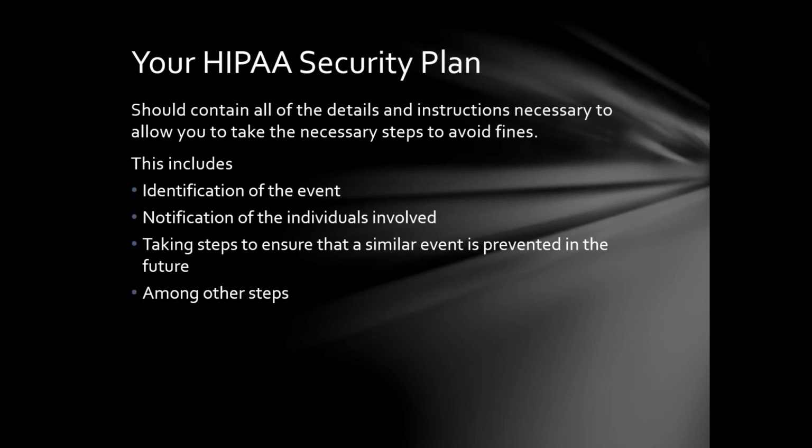Your HIPAA security plan has a very important aspect to it that I touched on before, which is the security incident response. Now, you have 30 days from a HIPAA event to properly respond to avoid the fine. That includes you have to identify what happened. You have to go through the breach notification process I mentioned. You have to figure out what you can do to make sure it does not happen again and implement those changes to minimize the chance of it happening again. This has to be properly and thoroughly documented. You want to complete this within 30 days in order to avoid any fines from the federal government.